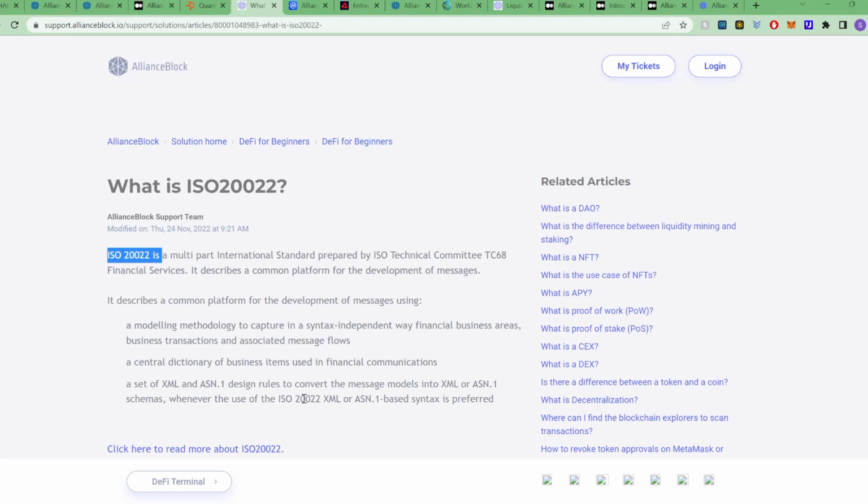ISO 20022, as we identified in the last video as well, has actually been a standardization that's been worked upon since the late 90s, the early noughties. Absolutely crazy. But we're seeing the integration now, the process as regulation kicks in and the movement towards this new digital era of finance and everything else we're doing application-wise via blockchain, etc. So it's very important to understand that this will be a big part of this also.